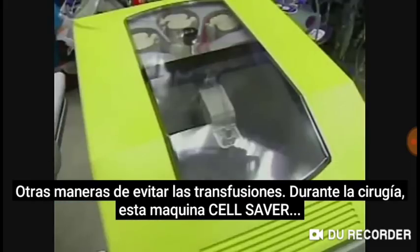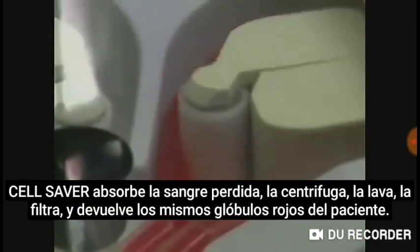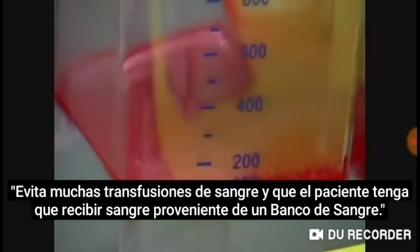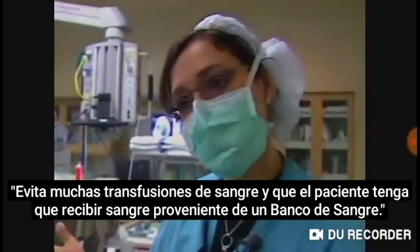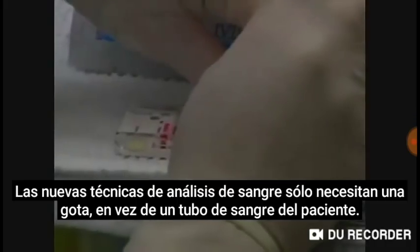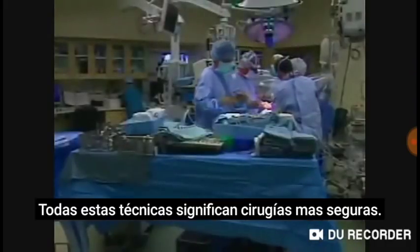Other ways to avoid transfusions? During the surgery, this cell salvage machine collects blood, spins it, washes it, filters it, and returns the patient's own red blood cells. It prevents many blood transfusions and having the patient have to receive banked blood. New blood testing techniques only need a drop rather than a whole tube of the patient's blood. All of these techniques mean safer surgery.